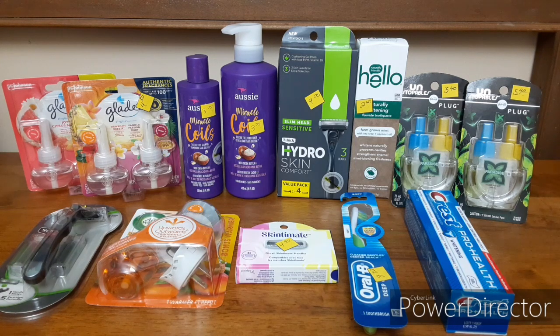I got a lot of the stuff that I wanted back then. I was looking for the Olay and the St. Ives body wash, and then of course the razors with the overage, and I picked up, you know, some Febreze and Glade and things like that. So I did find some pretty good products.